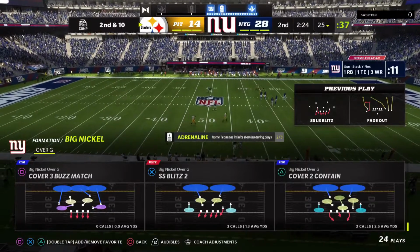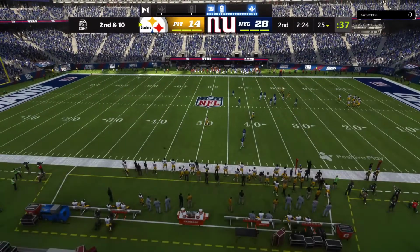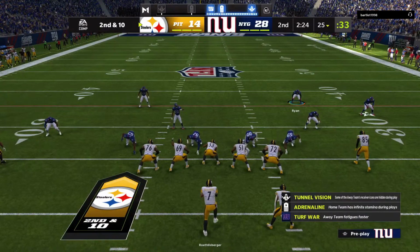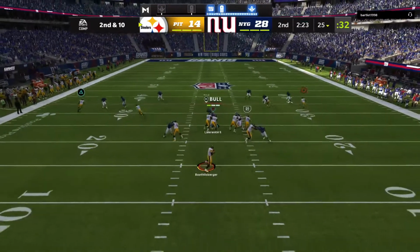Well, I guess that answers the question whether or not they want him throwing it again right away after throwing the pick six on the previous drive. Yeah, not something conservative or underneath. Pretty big shot right there. Got him right back in the saddle and said, go ahead and sling it, big guy.